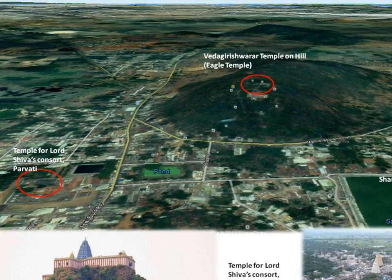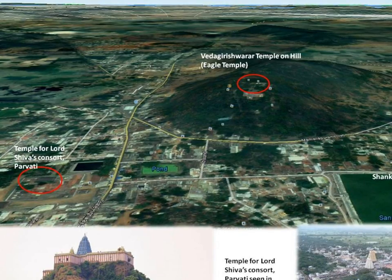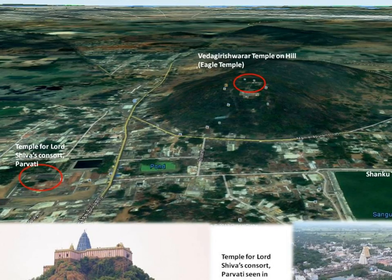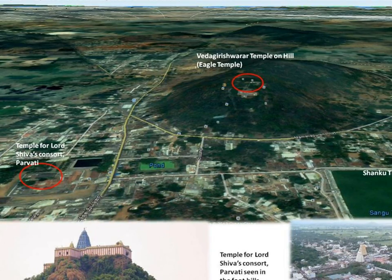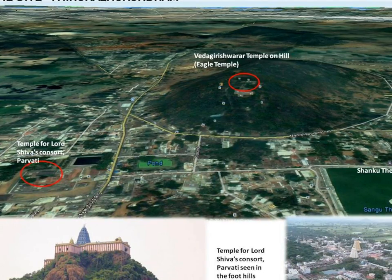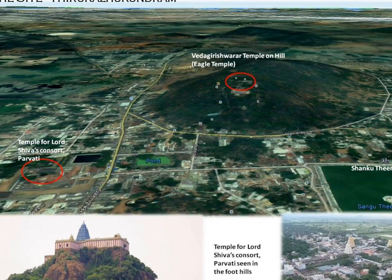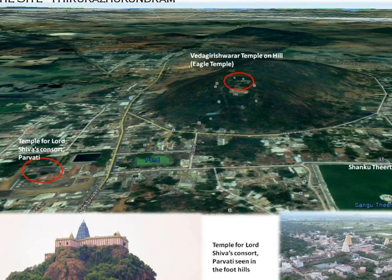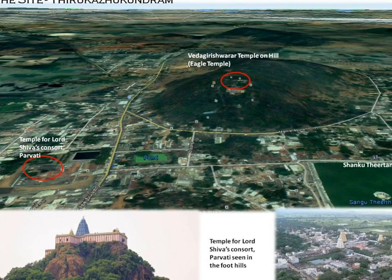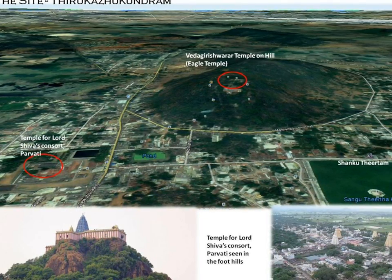Thirukazhukundram is an ancient town in Kanchipuram district of the South Indian state of Tamil Nadu. The town is famous for its Hindu temple, Vedagireeswarar temple, popularly known as Kazhugu Koil or Eagle Temple, seen on the bottom left of the slide. There are two temples, one on the foothills and the other atop the hill. The main attraction here is a large temple located atop the mountain which houses the deity of Vedagireeswarar, Lord Shiva. The temple on the foothills is for Lord Shiva's consort Parvati, seen in the bottom right image. It is one of the most important heritage places of India.